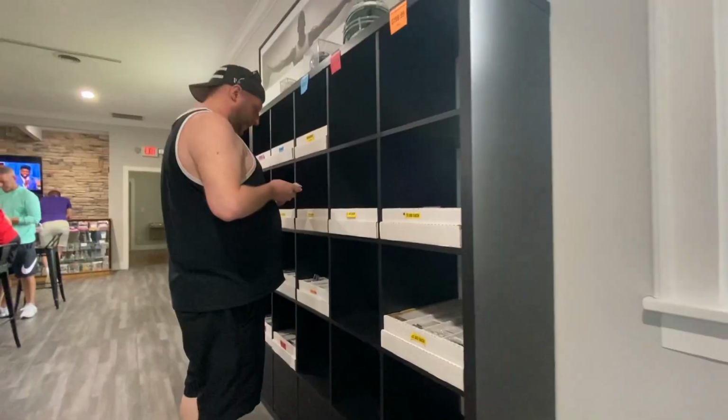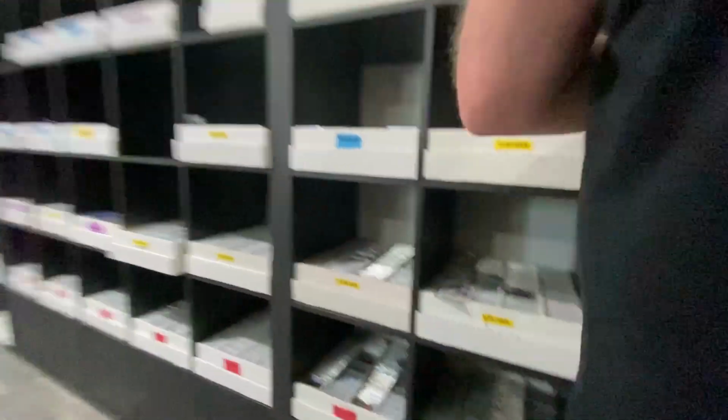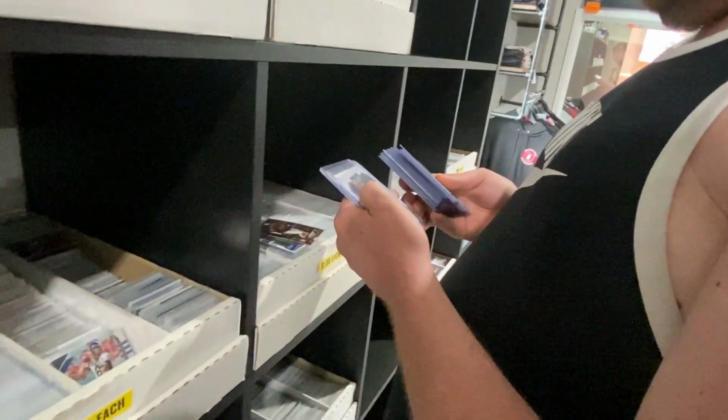I did pick up a hat. Marty's in his natural habitat. Bargain boxes, right off the bat. It's awesome. They have an entire wall of bargain boxes here, guys. How awesome is that? If you love to hunt bargain boxes, this is your shop.